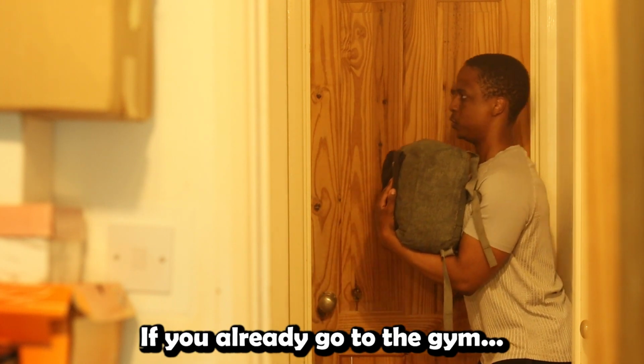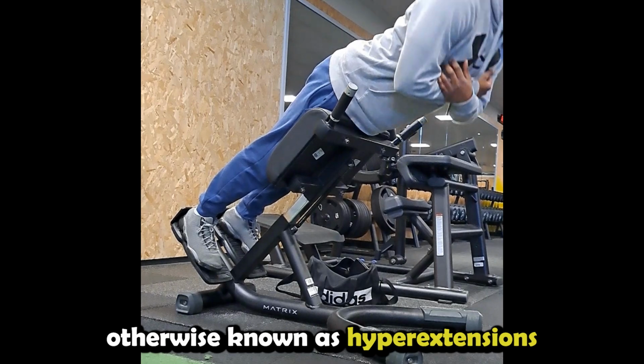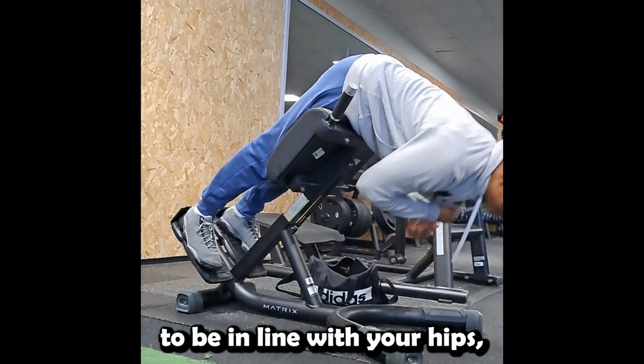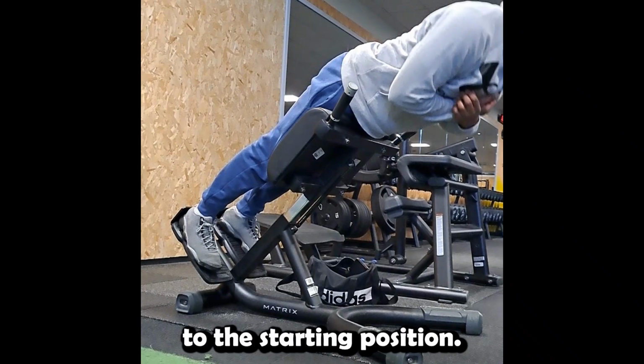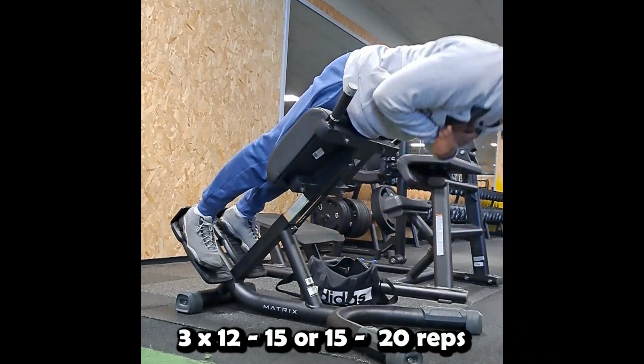If you already go to the gym, another exercise to add to your routine would be back extensions, otherwise known as hyperextensions. So you're going to set the pads up to be in line with your hips. Again, get yourself secured, bend forward with the neutral spine. You're going to extend yourself back up to the starting position. And you can repeat that for, for example, 12 to 15 reps or 15 to 20 reps.